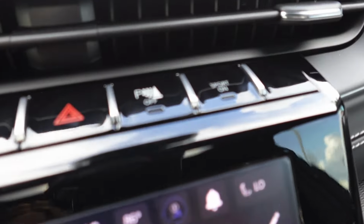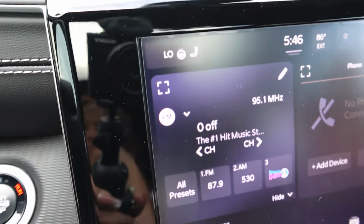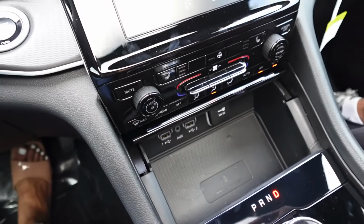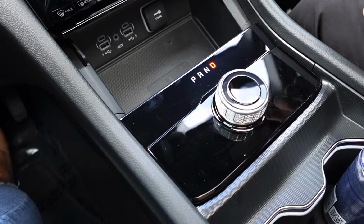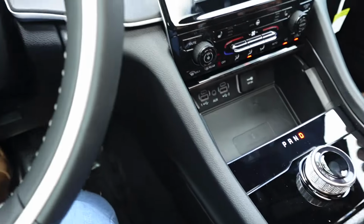You'll have two different buttons and areas for sport mode. On the altitude it is here. On a 4x4 limited, it's a toggle switch that lets you select mud, snow, or sand, and then the fourth option is going to be your sport mode down there. A little toggle switch, and I'll show you that next.